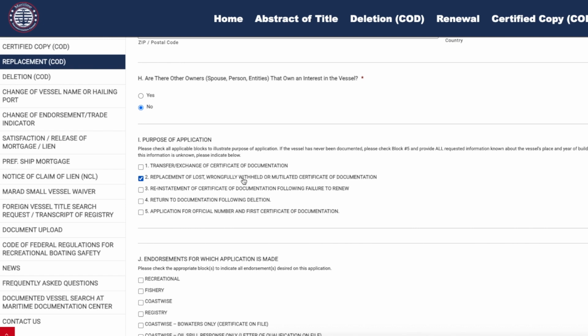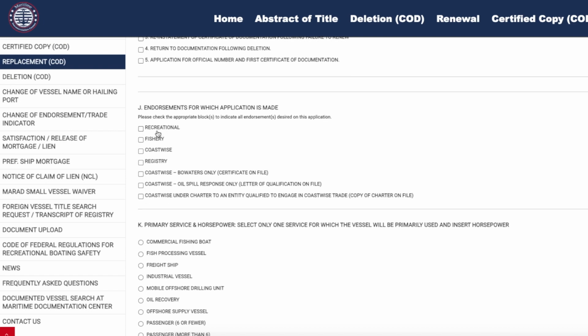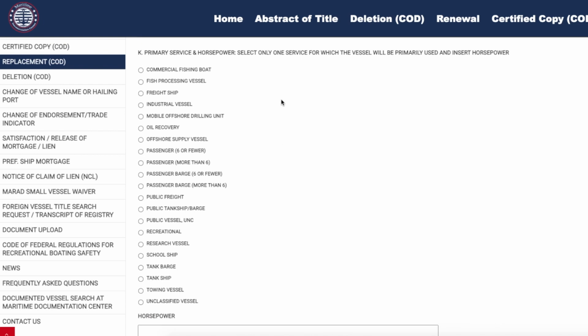Be sure to pick the endorsements that correspond with your vessel below that, such as if you're going to use it for fun, recreation. If you're going to use it for commercial fishing on the navigable waters of the United States or the exclusive economic zone, click fishery. If you're going to use it to transport people and/or merchandise on those navigable waters or the exclusive economic zone, click coastwise. And registry is for foreign trade.